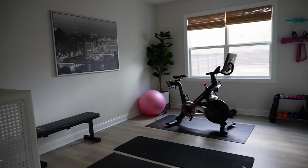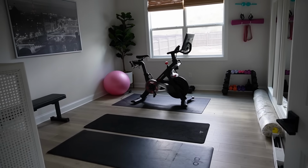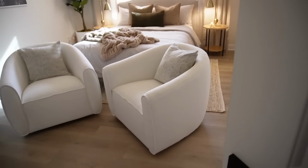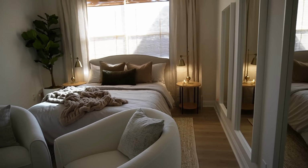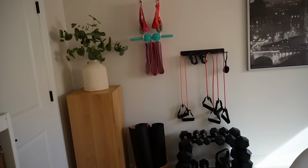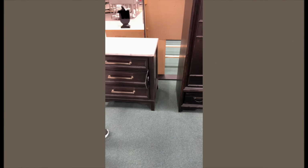Okay, so I wanted to show you some before shots of what the guest bedroom is looking like. It was a workout room at first. Then we decided to convert it into a workout room / guest bedroom. Then I took those chairs out of the guest bedroom, put them in the sunroom. So now it's a room that constantly fluctuates and changes. And I'm ready to cement it and make it a permanent guest bedroom. So that's what we're gonna do today.